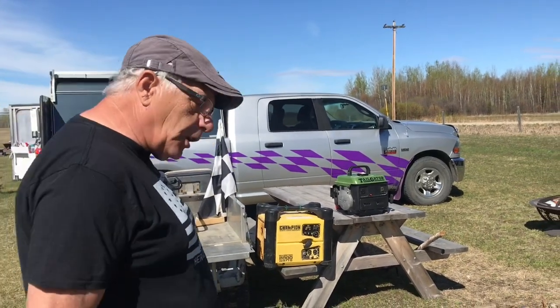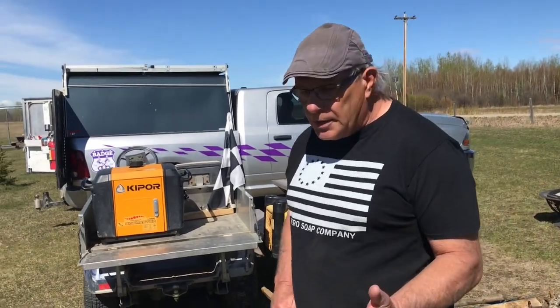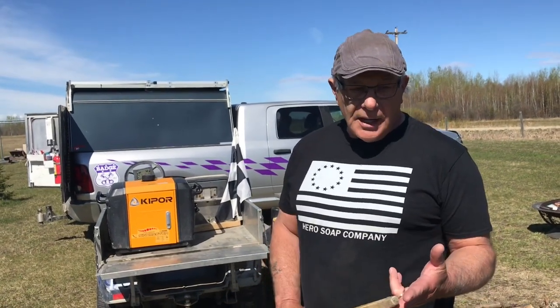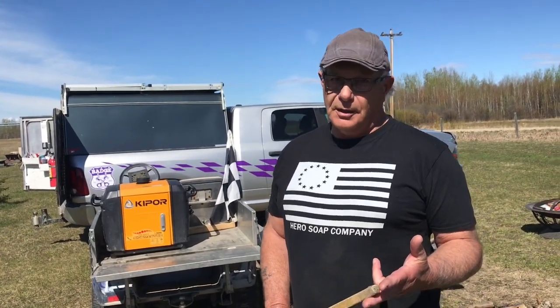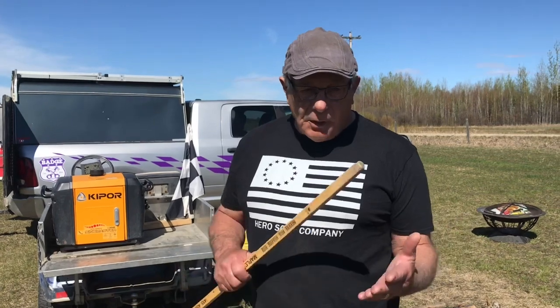Now, if you're looking for a generator, there's a couple things you have to do. One is you have to know what your power source is. 2 is what you want to run. And 3 is where you're going to be using it. If you're going to be using it in town on the side of the road, you can't do it. So you have to remember a lot of factors.